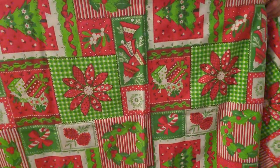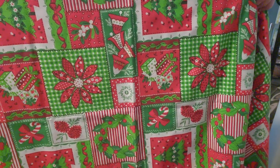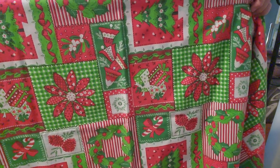And then I got this. A round tablecloth. Really nice. Like a patchwork looking style, with the cute colors and the cute designs on it. Has bells, flowers, wreath, pine cones, candy canes, presents, mistletoe. I don't know if I missed anything, but it's really neat. It's got checks and stripes. It's really nice. I like the color of it a lot. So this one's a good one, I think.